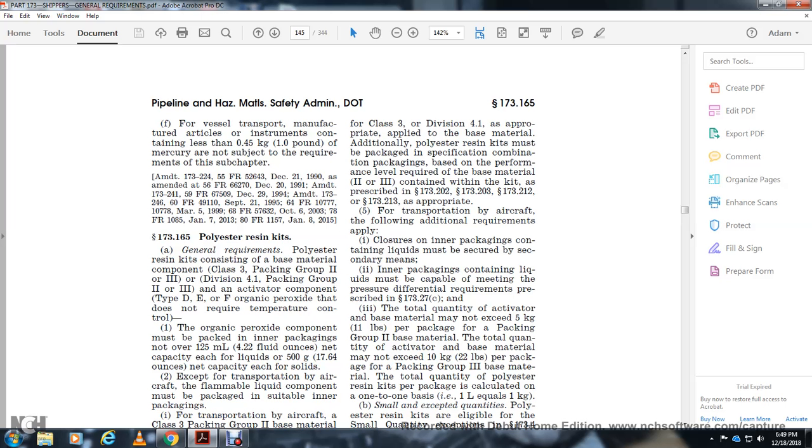The following additional requirements apply: closures of inner packages containing liquid must be secured in secondary means, and the inner package containing liquid must be capable of meeting the pressure differential requirements prescribed in 173.27(c). For Group 2 base material, the total quantity of the activated base material must not exceed 5 kilograms, 11 pounds, per package. For Group 3 base material, the total quantity of the activated base material must not exceed 22 pounds per package. The total quantity of the polyester resin kit for the package is calculated on a 1-to-1 basis, 1 liter for 1 kilogram.